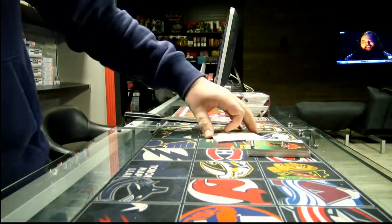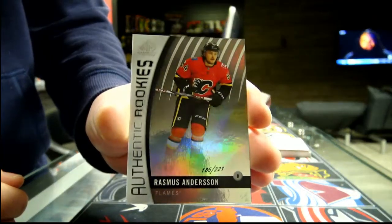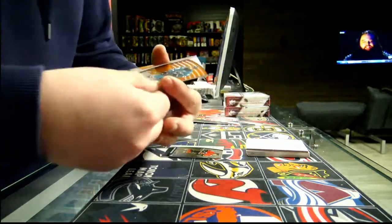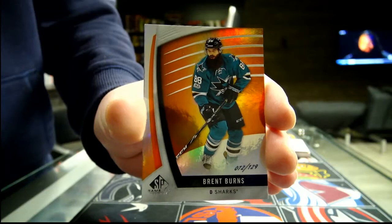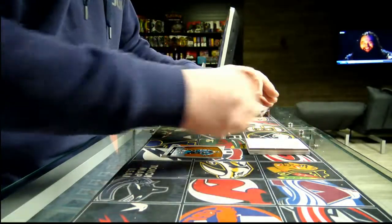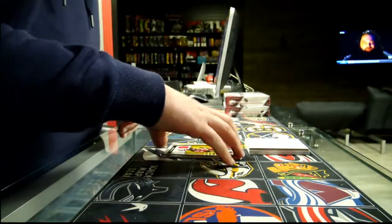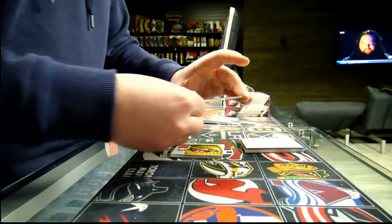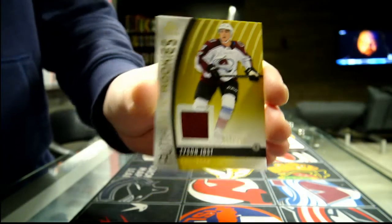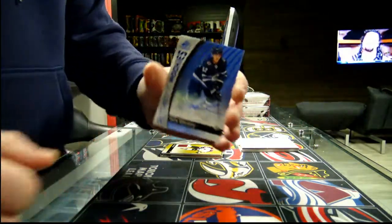All right, authentic rookie out of 221, Calgary Flames, Rasmus Andersson. We've got a base card out of 129, San Jose Sharks, Brent Burns. Next, we've got a jersey not numbered for the New Jersey Devils, Adam Henrique. Rookie jersey out of 29, Colorado Avalanche, Tyson Jost. Next, you get the authentic rookie autograph, not numbered, Winnipeg Jets, Jack Roslovic.